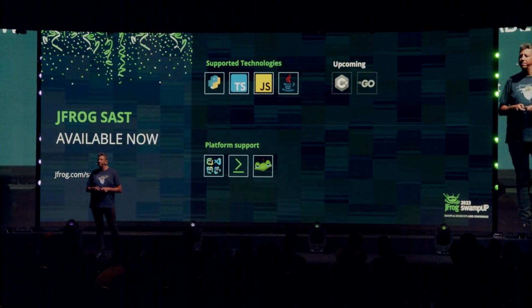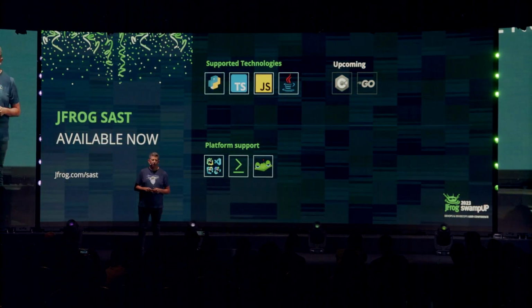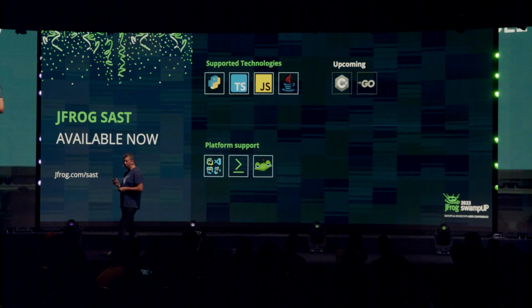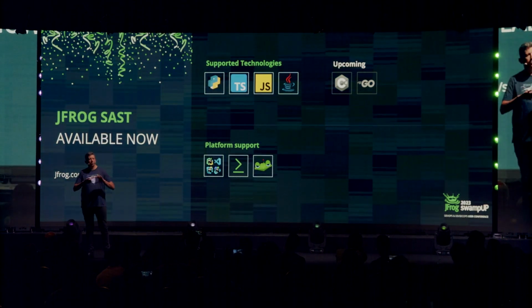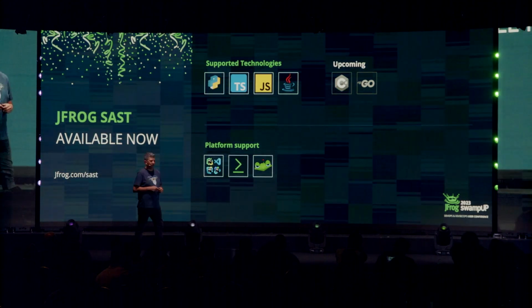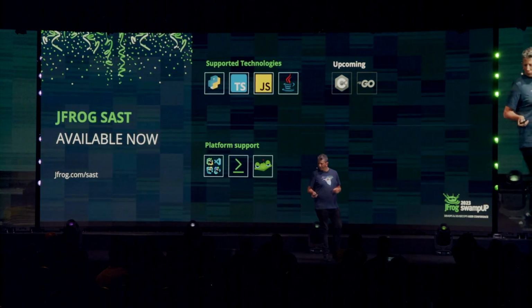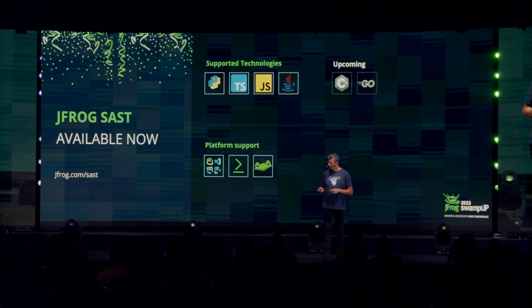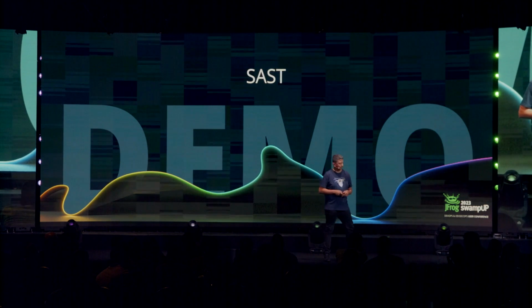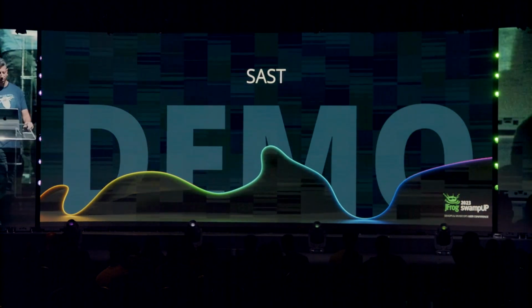JFrog SAST supports Python, TypeScript, JavaScript, Java. It will support C# and Go going forward. And it is supported across all of our tools, our IDE plugins, our CLI tooling, and FrogBot, which is our Git integration bot. And with that, I want to show you another demo. It's not the last one, I promise.